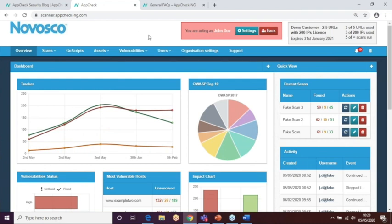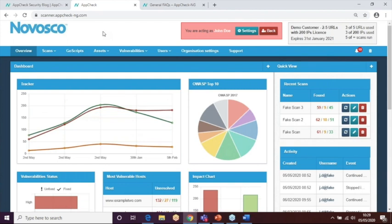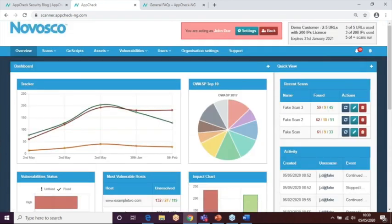So I am currently in the Novasco platform. This is a fake account, Mr. John Doe here at company A. What we're going to take you through is just a couple of little things which I think are key to highlight today. To put context behind this, this is one of the overview dashboard pages you would get either if you had your own license or via the SOC via a managed service.